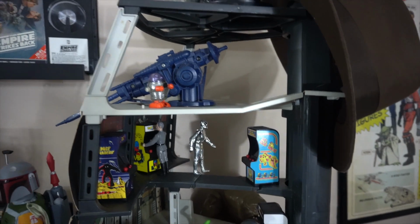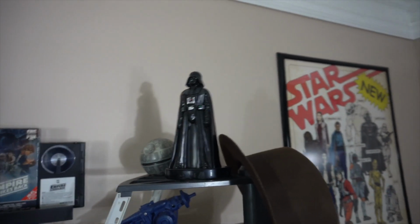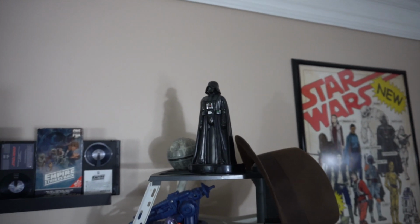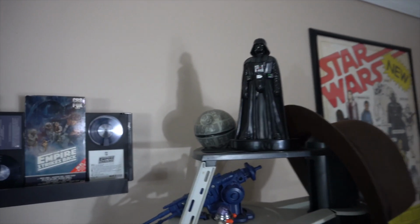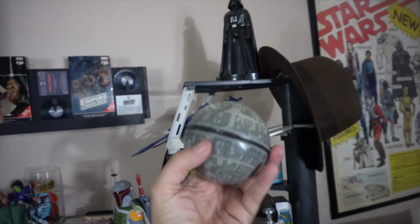Hopefully it will stay focused. But of course we got the Death Star. We got Darth Vader. This here is a corkscrew Darth Vader. Picked it up at an antique store a couple of years back. Now, maybe Russ won't see this video. You know my buddy Russ. That's a Death Star ball.